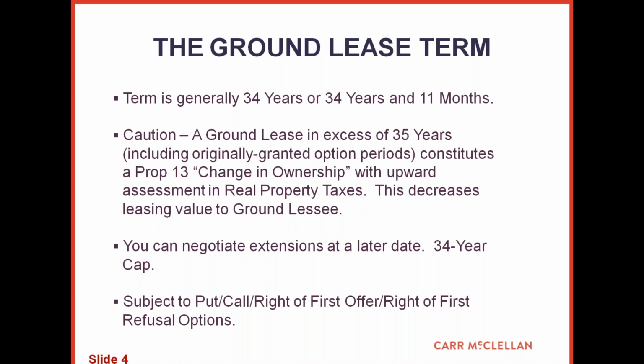But then we had the enactment of Prop 13 and the development of the regulations and statutes with respect to property tax. And in California now, if you sign a lease in excess of 35 years, that lease is equivalent to a sale or transfer of the property. It is a Prop 13 change in ownership under California's Revenue and Taxation Code, and your property will be reassessed to the fair market value of the property generally.